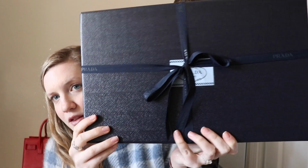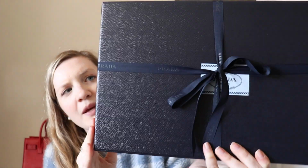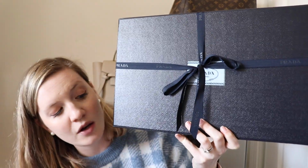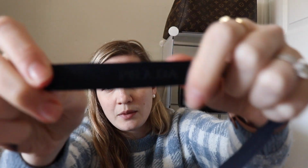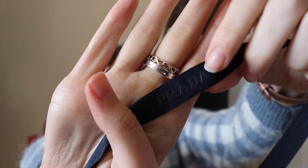So this is the box and the ribbon. You can see it's the blue ribbon, and it's actually technically navy. It's a very, very dark navy box, which is why he did the dark navy bag. But a lot of times you'll see people get white bags. That's very common for Prada. I actually really like their ribbon because it's very simple, and it just says Prada, pretty nondescript, which is really cute.